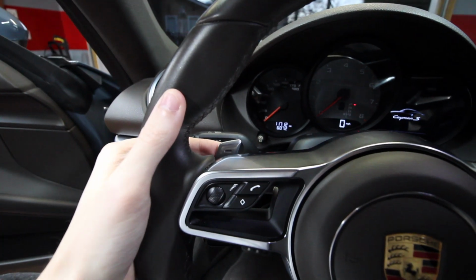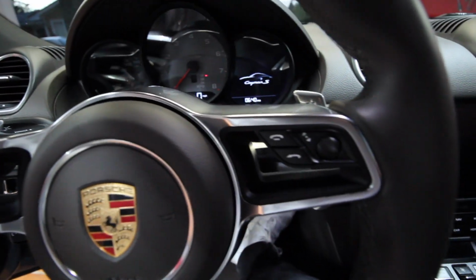Honestly, when picking and choosing transmissions for a Porsche, manual or the PDK, you can't go wrong with either. Manual, sometimes I miss it when I'm driving, but hey, this transmission is really good. You can always put it in manual mode and have a fun experience with the car, so it's not a total loss.